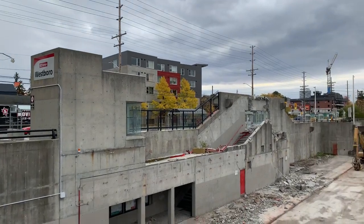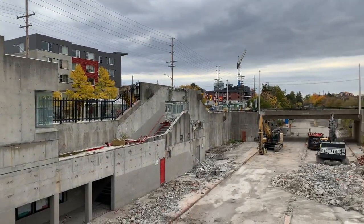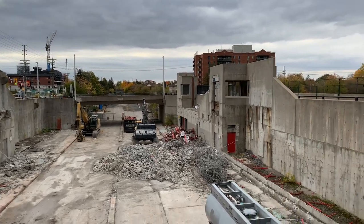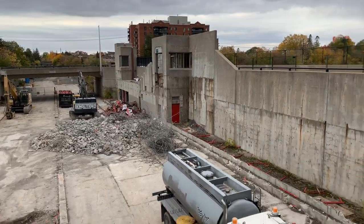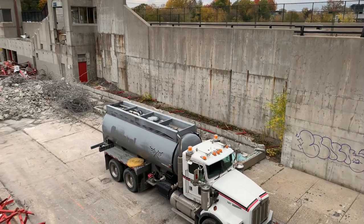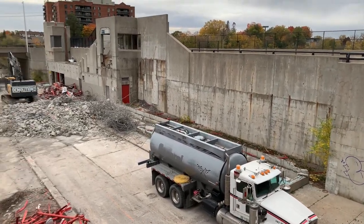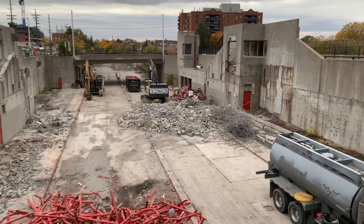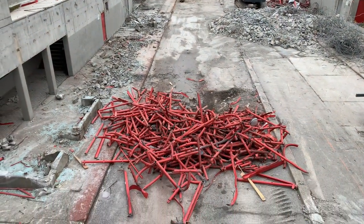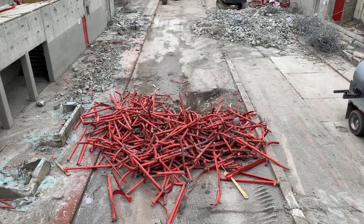Westboro Station. Looking towards Dominion Station, completely different. I had no idea Demolition Plus demoed this week. Crazy.